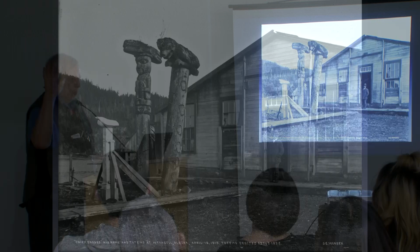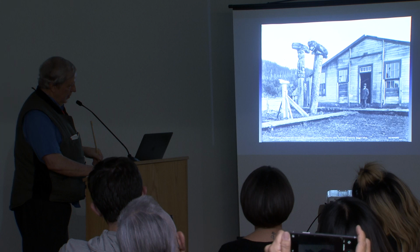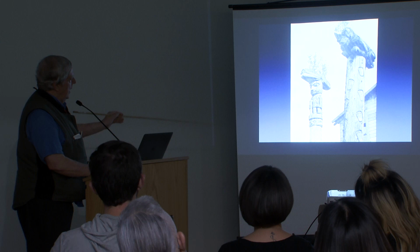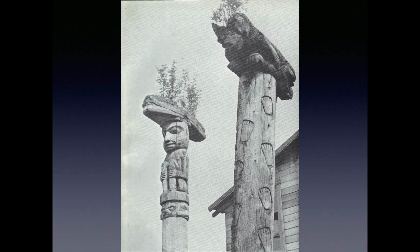So this is clearly a little bit later. There's just the beginnings of little growth there, and then by this picture, which must be closer to 1920 or so, it looks like the snout's about to fall off the bear. It's in such tough shape. And the double whale hat has a lot of growth in it, but we can still see a little bit of paint in the eyes of that figure. But they got probably a little bit worse than that by the time this CCC program came around, and they made copies of both these.